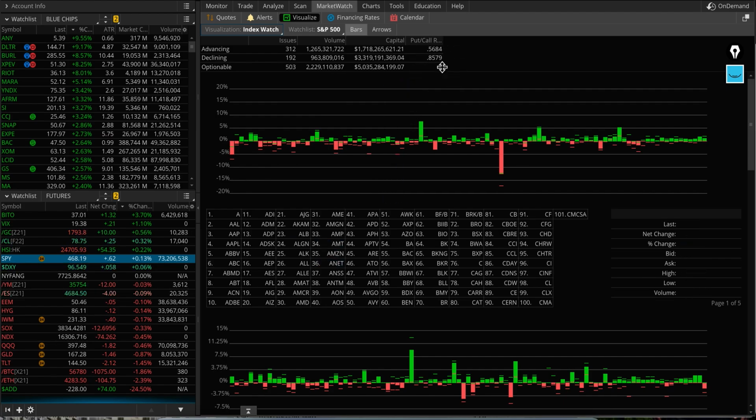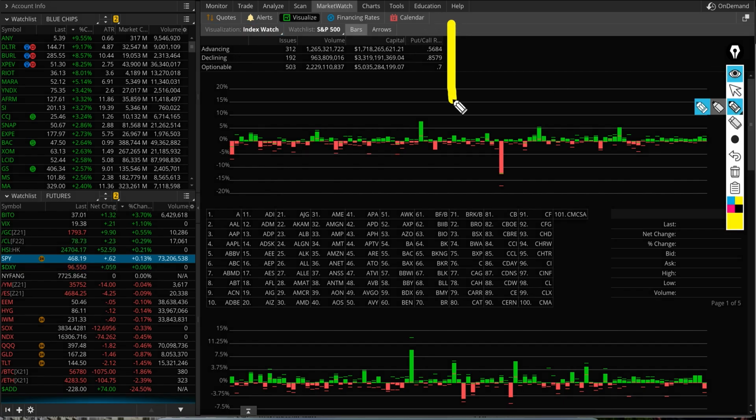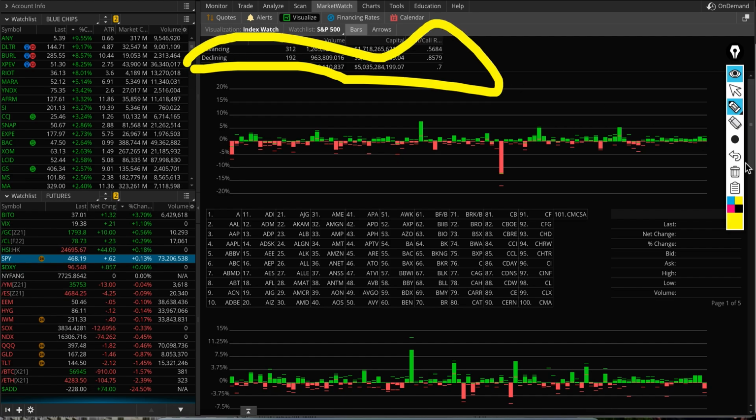And the put to call ratio here is a little bit different. So if you see anything more than 0.65, I would say, then that means people are buying more puts. And if it's lower, that means people are buying calls. And you can see here on advancing that the put to call ratio is lower. That means on advancing stocks, more people were buying calls, and on declining stocks, more people were buying puts.